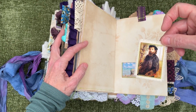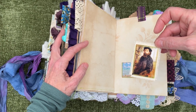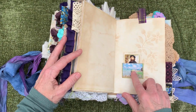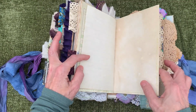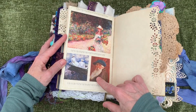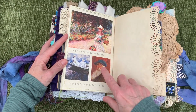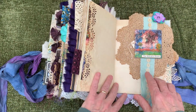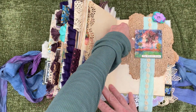I think this one was a self-portrait. It looks like Renoir's painting. I can't remember, sorry. A little mini pocket there. He was in his 70s or 80s when he painted that. That was a self-portrait. And that's his house at Giverny, where all the beautiful gardens are.